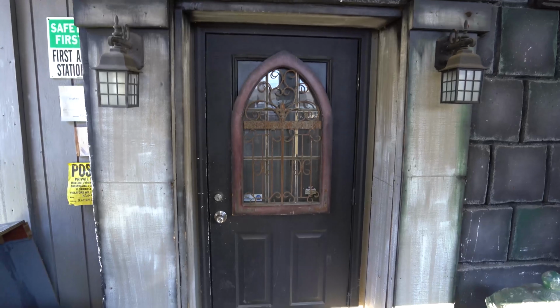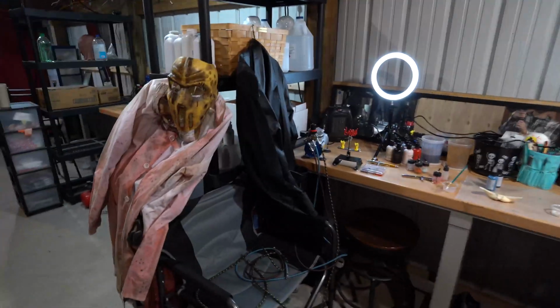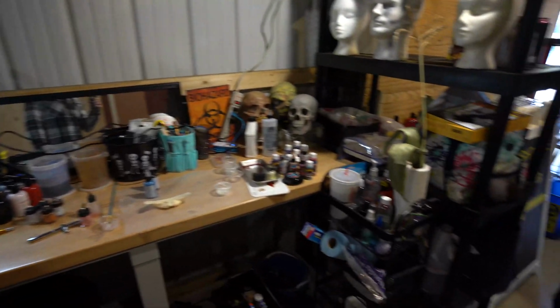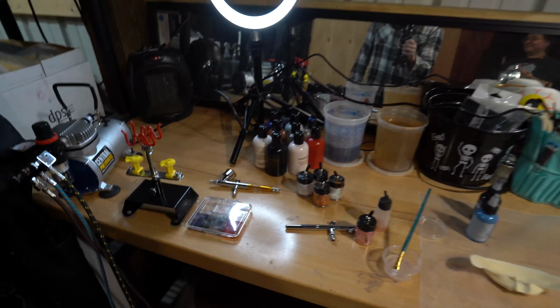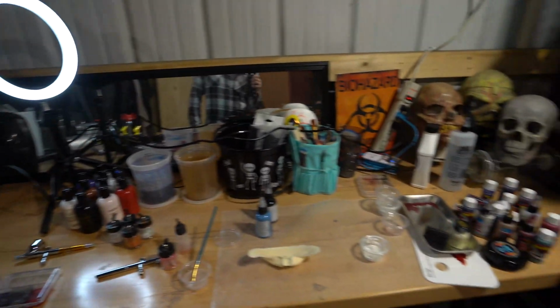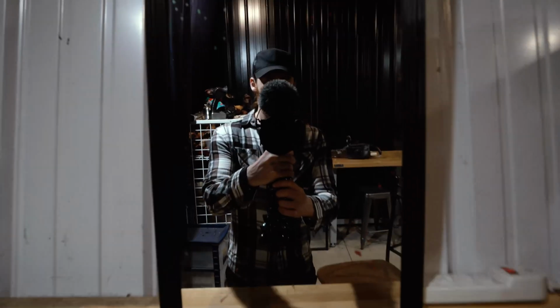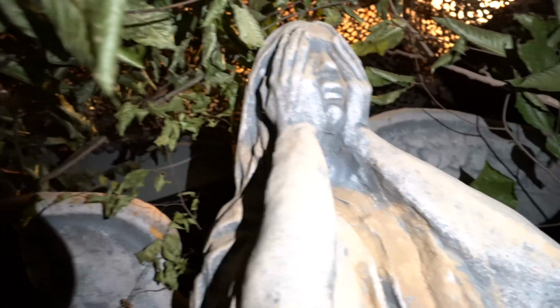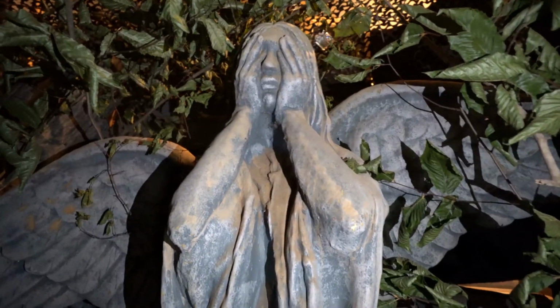Inside here, this is where they make up the monsters. It looks pretty cool to me. This is actually very clean. Another dark labyrinth. Dirty, filthy chains and monsters. And one of the first things I ever made here.